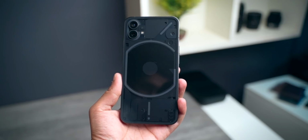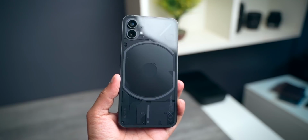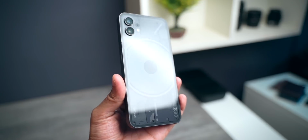It all starts with a refreshing design. After a long time, we are seeing a refreshing design in a smartphone. Nowadays, every other smartphone looks the same, and honestly, this industry has been kind of boring for the past year or so. But not anymore. Enter Nothing Phone 1. This phone stands out, it's refreshing, and the design is top notch.